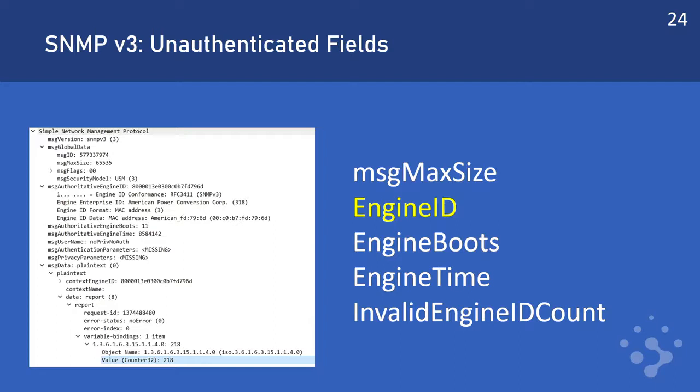And then you can dig down a little more. There's some other stuff that comes out of here: engine boot time and invalid engine ID count. Invalid engine ID count is really fun. That tells you how many times someone's tried to authenticate to it via version 3 and failed. So it's almost like a bad auth counter. If you want to see if someone's trying to hack your network, scan it all once, look at that number, and come back a week later and see if anything else touched it.